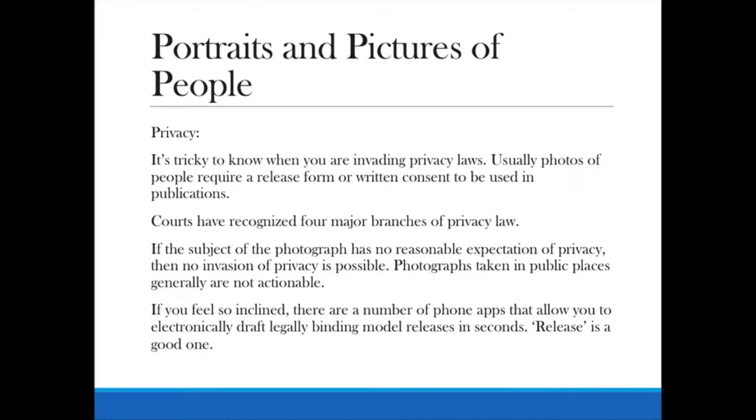If you look down here at the bottom, if you feel inclined, there are some apps on your phone where you can draft one really quick and have people sign if they're willing to. But usually I find that if you just ask people, say, hey, I'm a student doing this project, or I'm on this study abroad and I'd love to take your photo, people tend to be more open and they go, yeah, okay.